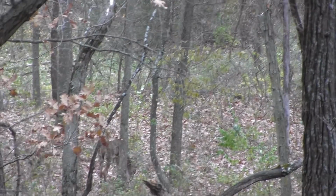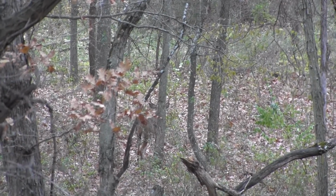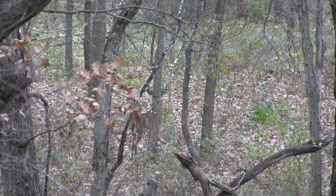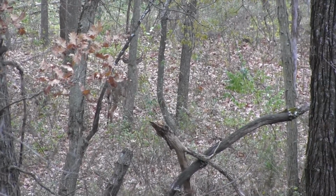Goes to show you. He's right by the tree that I moved the stand out of a week ago. Small buck, but still a buck nevertheless. Well, if you hunt long enough, you'll have that happen to you. It's not my first time that happened. That's why I'm always sort of apprehensive about moving a stand.